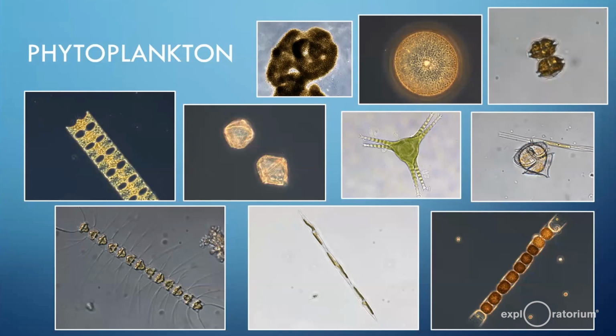And one of many reasons why we care so much, phytoplankton are really the unsung heroes of the ocean. Because they're photosynthetic, they're the primary producers, the base of the ocean food web. They support all ocean life, but they also support life on land because they produce much of the oxygen we breathe. Phytoplankton produce 50% or more of our oxygen.